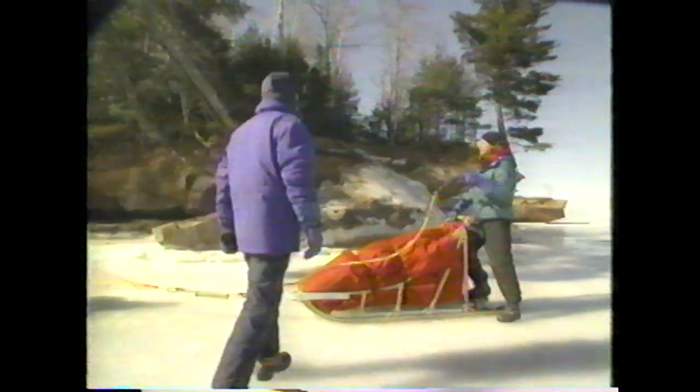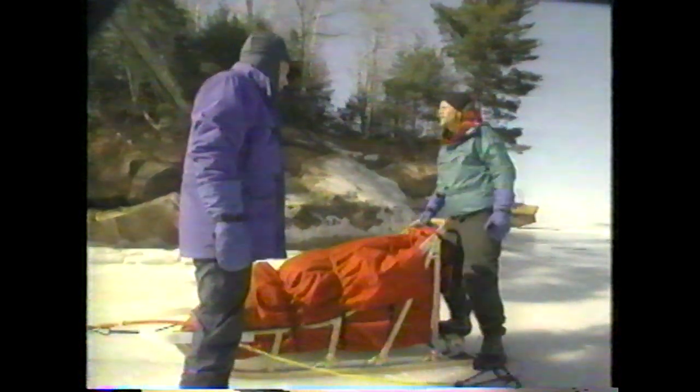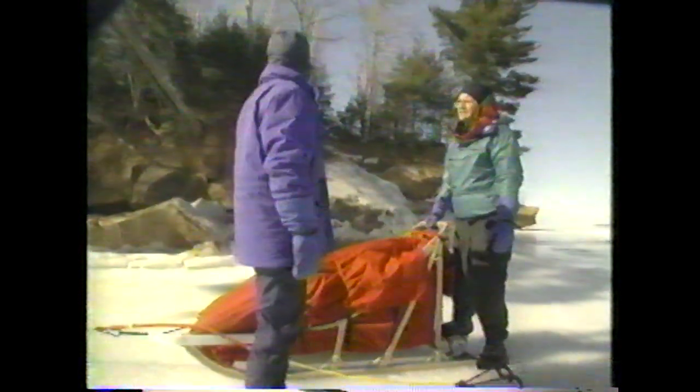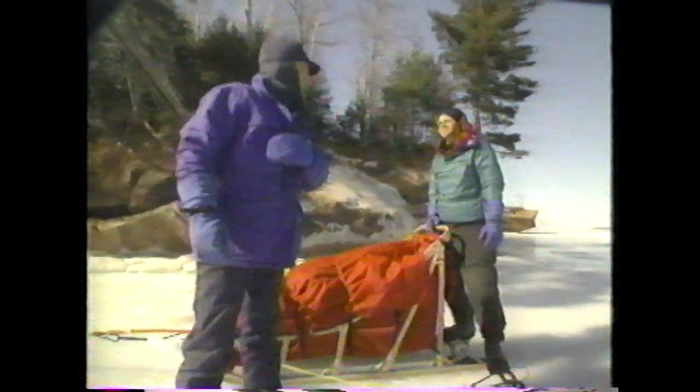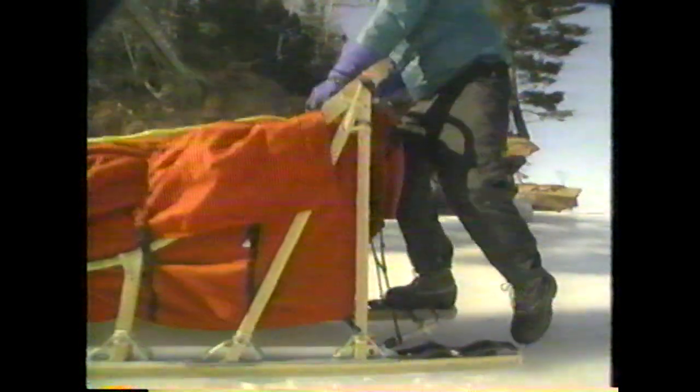What about this for a camp, Paul? Yeah, it looks like a good spot. We're on the leeward side of the point here, and plenty of firewood. All right. Well, let's get the dogs tied up and head in. Great. All right, boys, let's bring her home. All right. Ready? Let's go. Up. All right. Up.